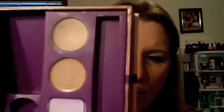So those are Boi-ing 1 and Boi-ing 2, and those are really good for, again, covering any redness, any blemishes, anything like that, so you don't even see them. See? So this is Boi-ing 1, and then this is Boi-ing 2. So I'll show you what those look like as well.